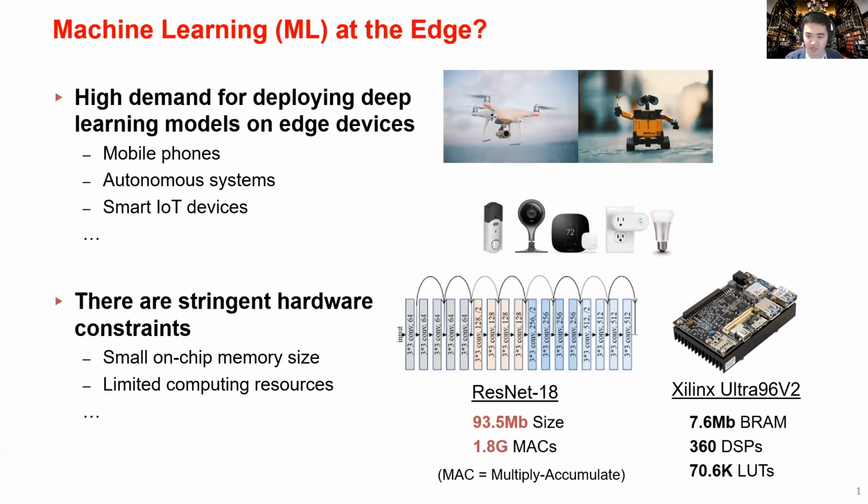Let's take a popular model, ResNet-18, as an example. An 8-bit version of the model has 93.5 million bits of weights and 1.8 giga MAC operations. If we want to deploy this model on an embedded FPGA board, such as Xilinx Ultra96 V2, the device itself has only 7.6 million bits on-chip memory capacity. This is 12x smaller than the model size, and it only has 360 DSPs and about 70K LUTs to handle the gigantic amount of operations in the model. So the small on-chip memory capacity and the limited number of computing resources have really made this problem very challenging.